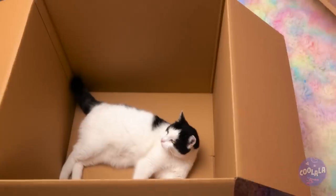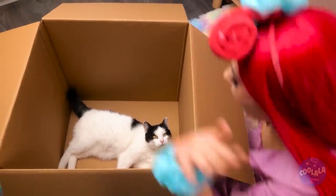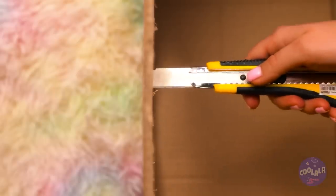There you are, little Miss Prego. Do you like this box? Wow, it's kind of spacious. Come on, kitty. You sure need a toilet. Let's make a little entrance over here.